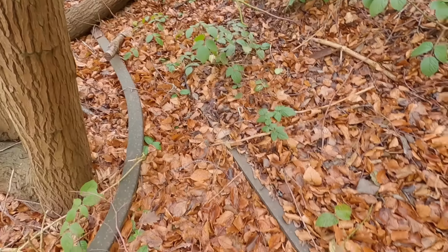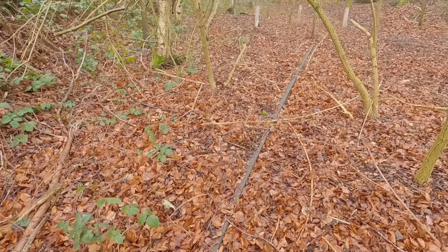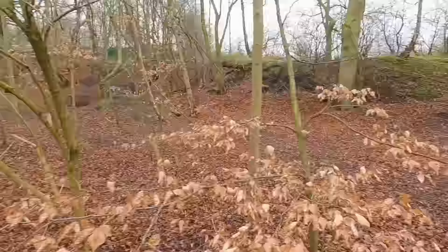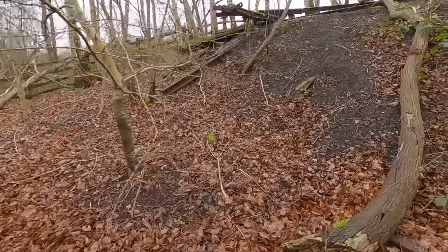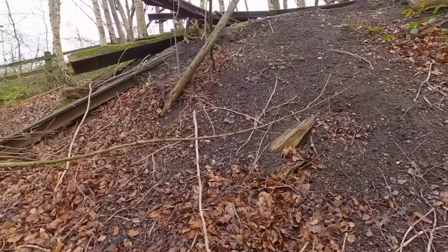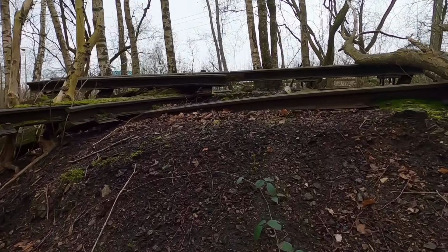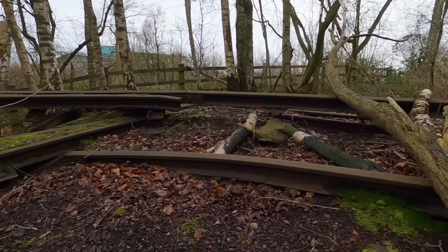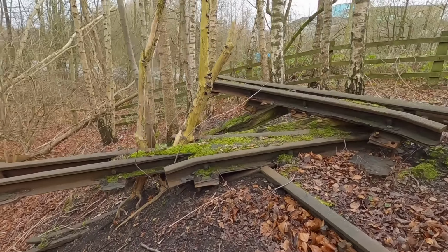That's bonkers, isn't it? There's another one there, look. Heading off. You see the straight line going down there. Let's go around here, and I think we could get ourselves up on top. Yeah. It's a bit loose underfoot, but look at all this. Look at this. It's like a rail graveyard.